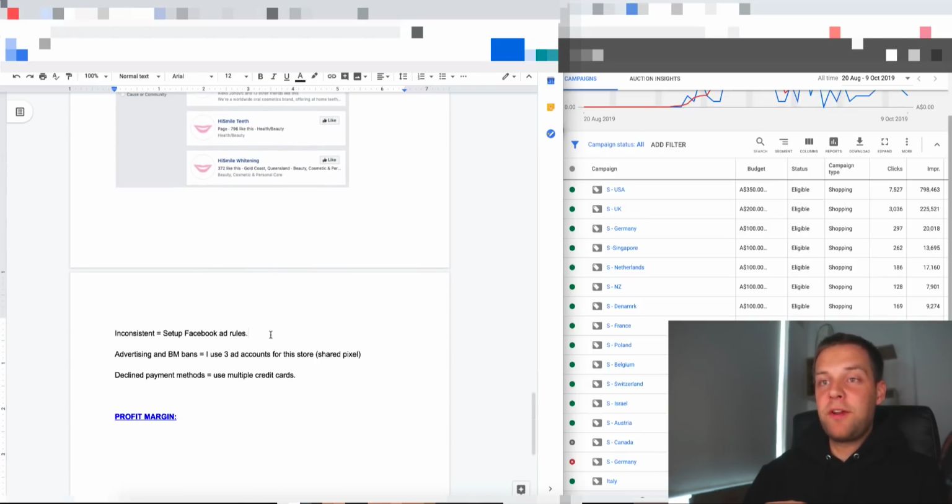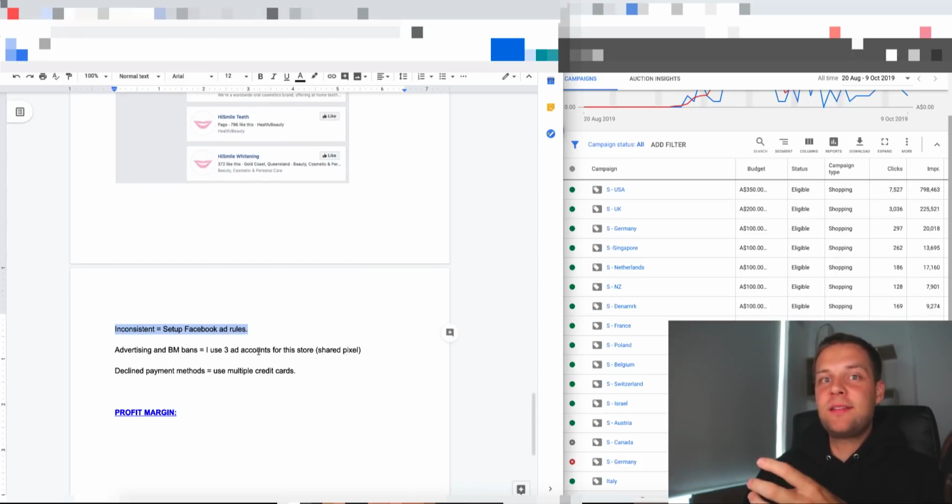Another problem we have with Facebook, and everyone has this as well, is inconsistencies. Some days you wake up and Facebook is absolutely crushing it. You're doing 30% net margins. And then other days you wake up and Facebook has totally screwed you and you're at a 2% net margin.